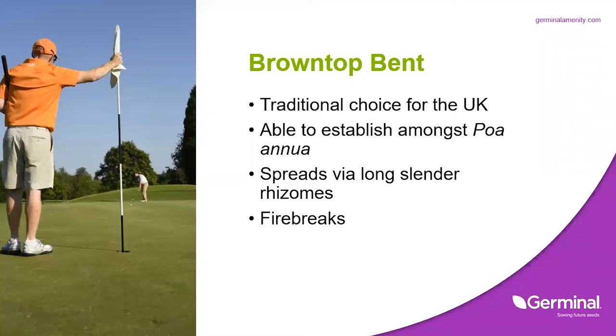But that's my point on brown top bents, really, I think, given time. Brown top bent will spread and can take on Poa annua. But what we would say is, it doesn't do that as rapidly as the next species I'll talk about, creeping bent. So when you're managing brown top bent in your greens, it's never been more important for that brown top bent to be very resistant to fusarium, the most resistant variety you can be managing.